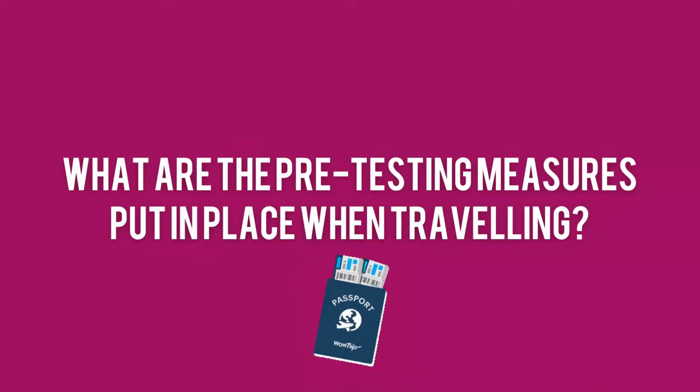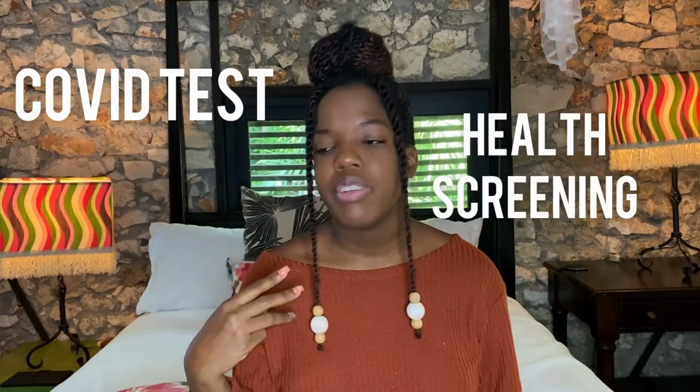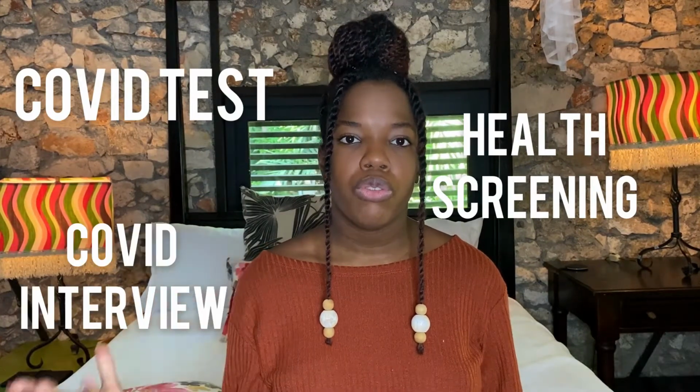What are the pre-testing measures put in place? You have the COVID test, obviously, health screening, and if it gets really serious, you are subject to a COVID interview. They're gonna now ask you more detailed questions on how long you've had the symptoms, etc. But other than that, you give them the negative COVID test so they can see if it's approved and you're safe to travel. It's just 1, 2, and you're good.